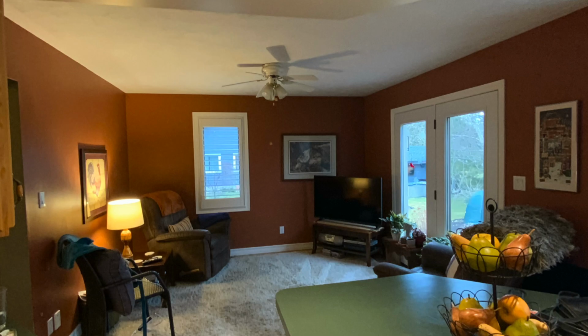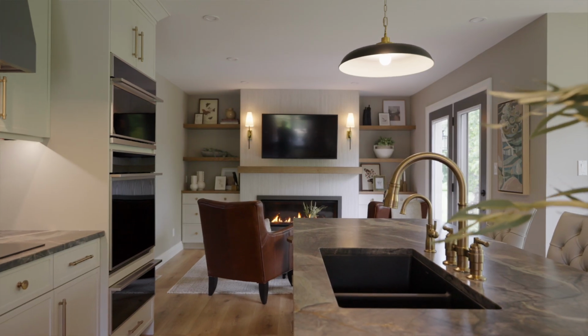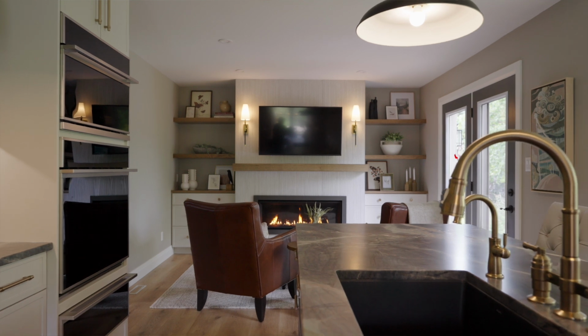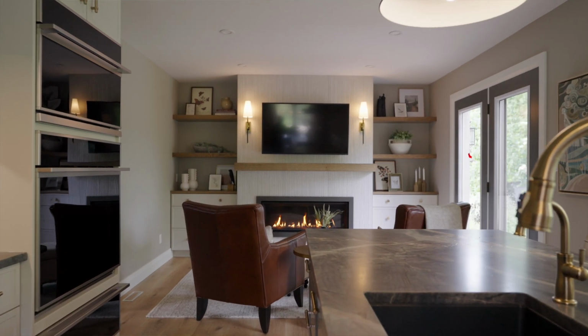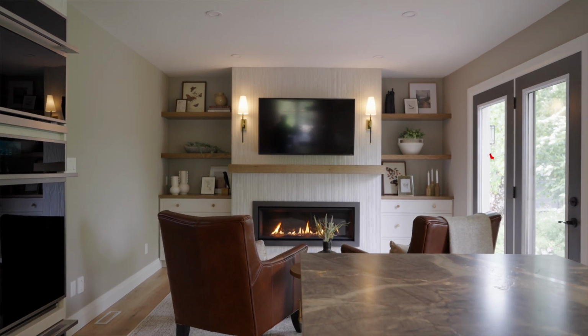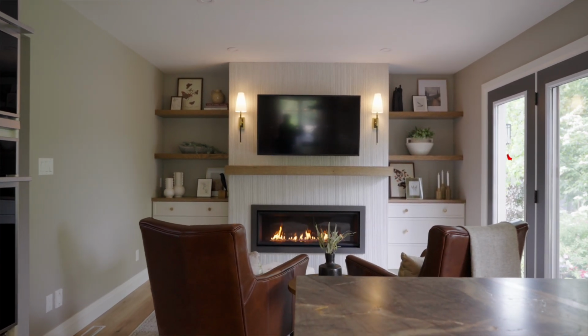For the fireplace area, there was actually an awkward window in here that didn't really serve any purpose, and it was off-centered, so it was hard to work around. So instead of working with it, we decided to remove it completely. And we weren't worried about it being dark in here still, because we're opening up a wall and we're opening it up to so much more light in here. They really didn't miss that window at all.